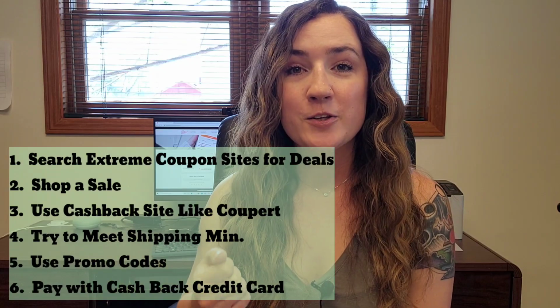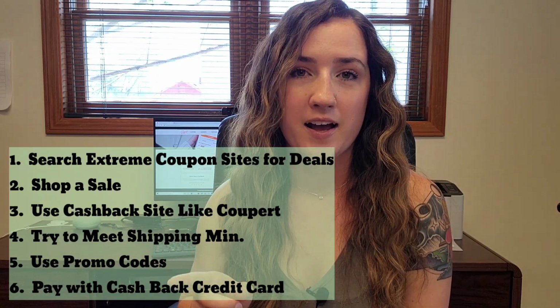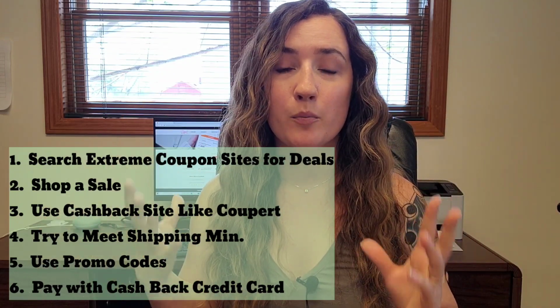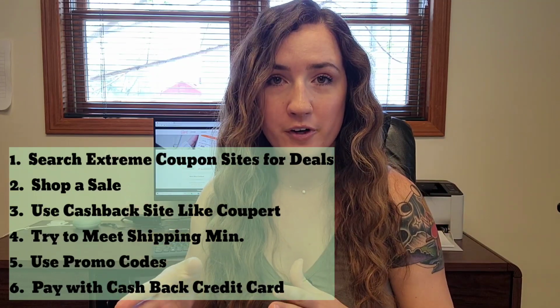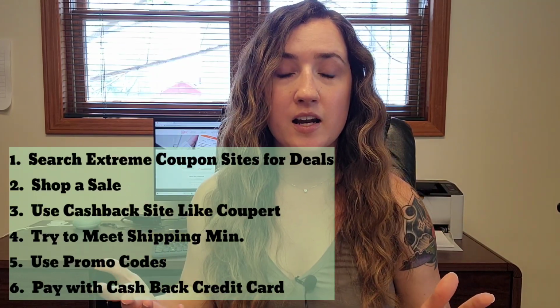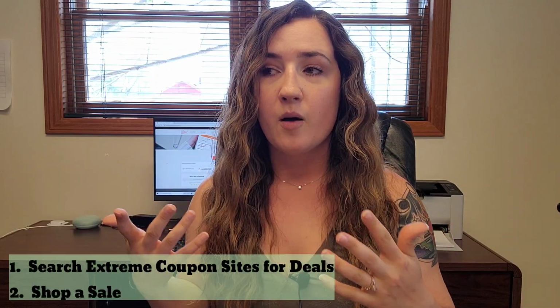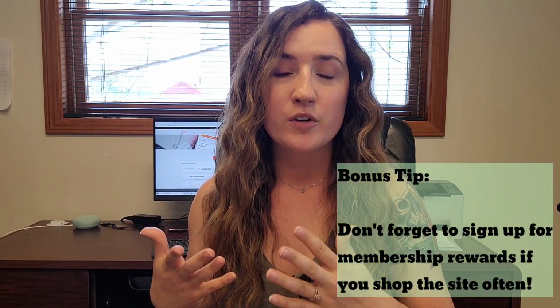And then you want to pay using a cashback credit card so you can get additional cash back. When you stack all of those things together, you can end up getting some brand new with tags items for really cheap, shipped to your door for free. Now, I know that some of these things might not apply depending on the sale or depending on what the coupon code allows you to do, but the most of these that you can stack is going to give you the most bang for your buck and allow for more profit margins.